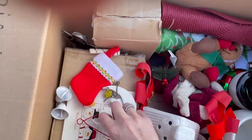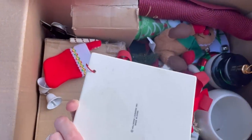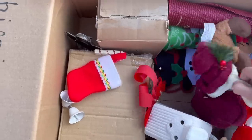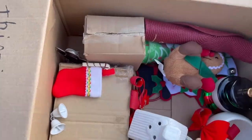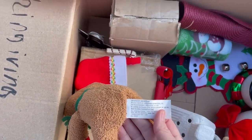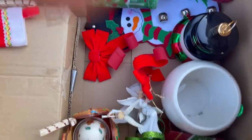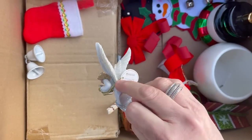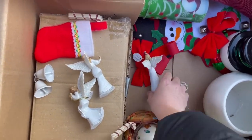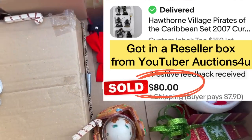Believe in angels. That's got a lot of wear to it. Frosty days. Hallmark. It's got some crazing. I don't know. I mean, I guess I could bring it and see if anyone's interested. Snowman. This is Greenbrier Dollar Store. Just gonna donate. Hawthorne Village. I feel like I got Hawthorne Village from Auctions for You and I sold it for big money. I don't know if it's the same Hawthorne Village, but those are cute. But the one looks like it's missing a horn or something.